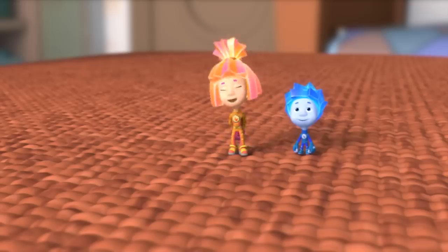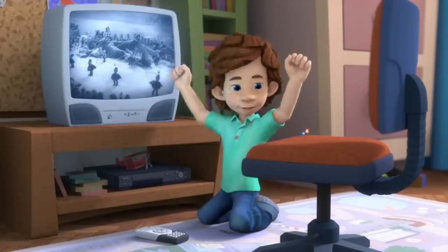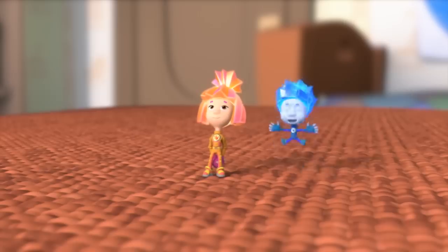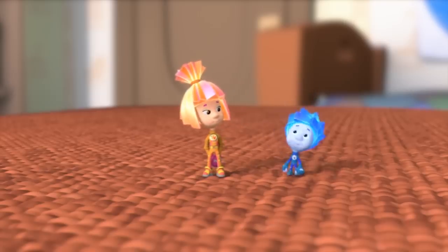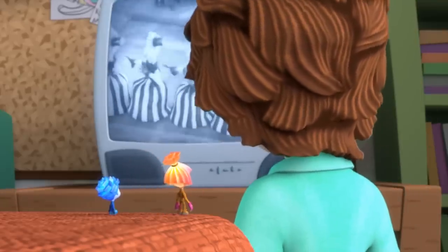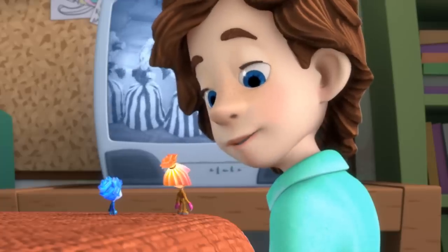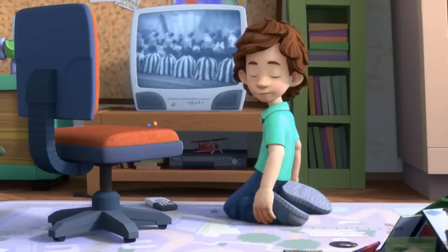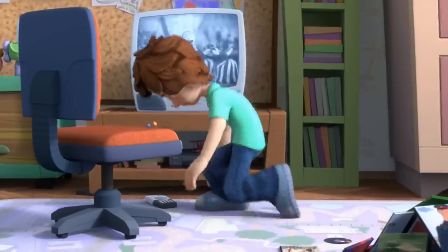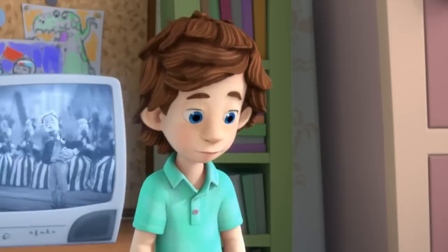Now you're holding it right. Hooray! The disc works fine. Hooray! Now we can watch the movie about the Lilliputians. Hey, Gulliver, why are you sitting there? You've seen this movie already. I know, and what? Look at that pile of discs. Where do you need to put them? In their boxes.